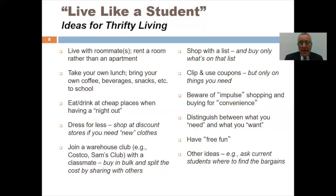Now, when it comes to eating out, you want to eat and drink at cheap places when having a night out. And you know, there's lots of places in San Francisco that can be very expensive. They're lots of fun, but they're expensive. But there's also a lot of options that aren't so expensive. And the students who've already been here for a while are a good resource if you're not sure, because you're new to the area, where you might find the good deals.